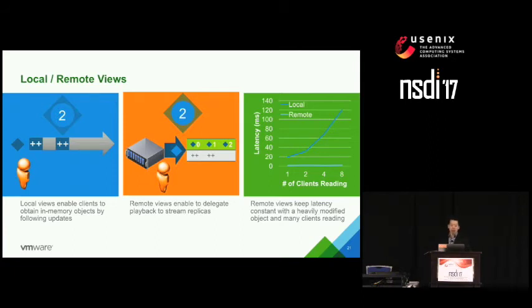So remote views are actually really useful when there are a lot of clients playing back the same object that's being heavily updated. So in this graph, we show the latency of reading an object that's being constantly modified. As the number of clients increase, the local views really stress the read throughput of the log, as they're all trying to consume the entries that the client that's modifying the object is producing. So with a remote view, the clients obtain the latest version of the object, and only the stream replica needs to play back the object.